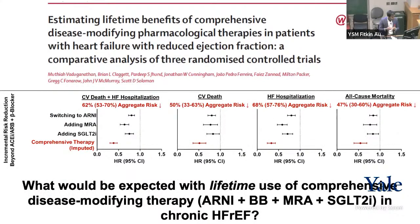And we have simulated these data in, again, taking multiple pivotal randomized clinical trials of heart failure and saying, if we use these drugs in combination, what would be the total aggregate effects. And you can see here, there are really substantial aggregate risk reductions, over a 50% mortality reduction with full optimization of guideline-directed medical therapies if these drugs truly afforded additive treatment effect potential.